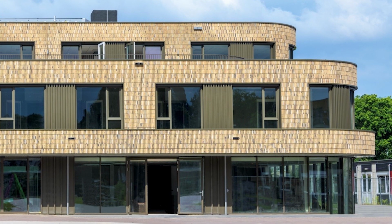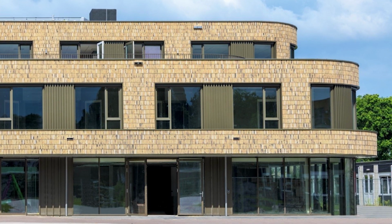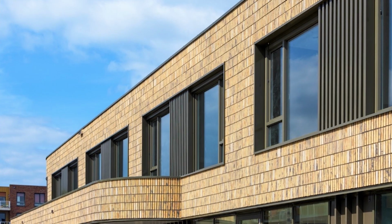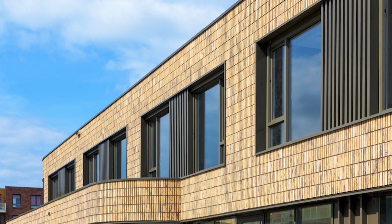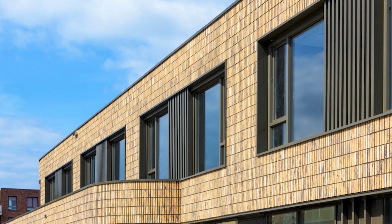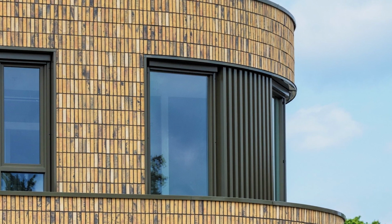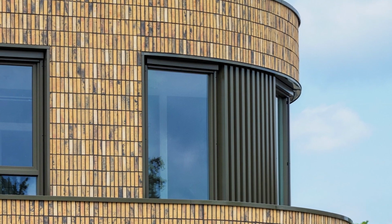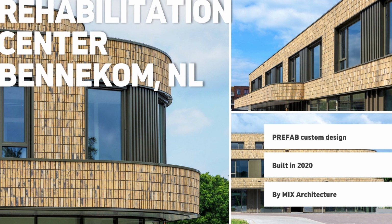One of the recreation centers that has been redesigned in the Netherlands is in Bennekom. It was built entirely in prefab. Prefab buildings are prefabricated modules that are produced in factories and are only assembled on site. This building was built in the year 2020. The special feature of the building is the vertical installation of original Meldorfer and the many curves on the bay windows. This feature alone creates a unique architectural experience.